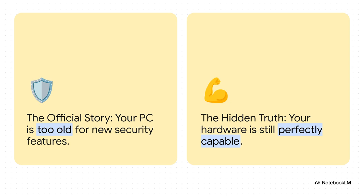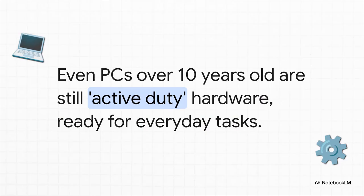But the hidden truth? For basically everything else we do, browsing the web, sending emails, writing documents, that very same hardware is still perfectly, totally capable. I mean, let that sink in for a minute. We're not talking about ancient relics here. We're talking about computers from just a few years back that can still handle streaming video, web browsing, all your office work, without even breaking a sweat. This is what you'd call active-duty hardware, and it's being told its service is over.